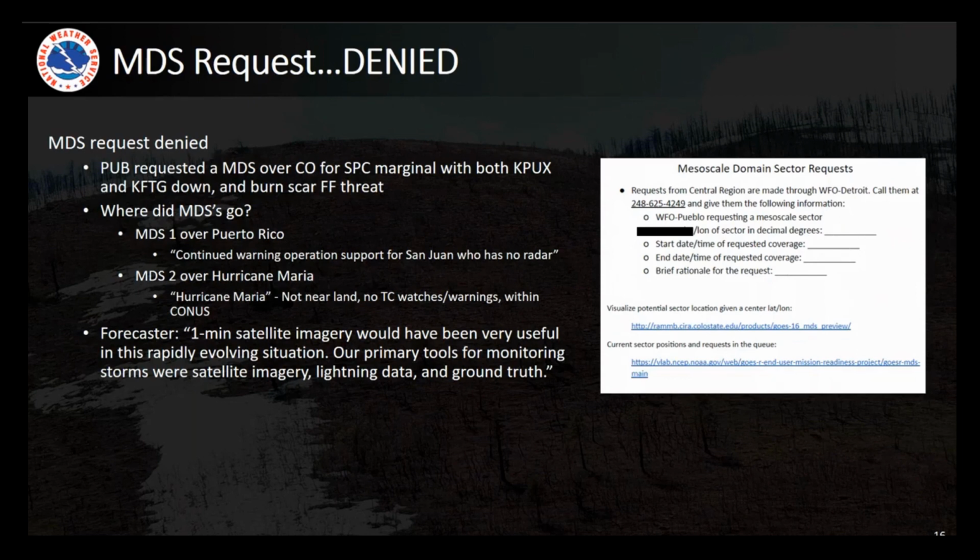If you remember this time period, it was when Hurricane Maria was happening. It had just gone through Puerto Rico and took out their radar. So of course it was understood that they would get one mesosector because they didn't have any radar coverage down there, but our sector was denied so that the other sector could go over Hurricane Maria, which wasn't near land. It wasn't impacting anything. There weren't any TC warnings. I think it was more of a matter of watching the pretty storm out at sea when us lowly folks in Pueblo, Colorado, we really could have used that operationally on this day. So it was pretty disappointing.